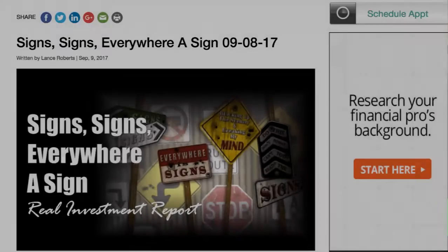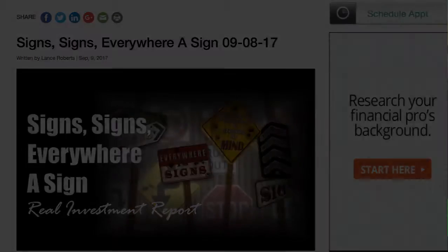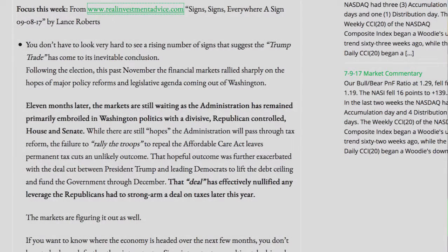www.realinvestmentadvice.com. Signs, signs, everywhere a sign. From September 8, 2017. By Lance Roberts. You don't have to look very hard to see a rising number of signs that suggest the Trump trade has come to its inevitable conclusion.